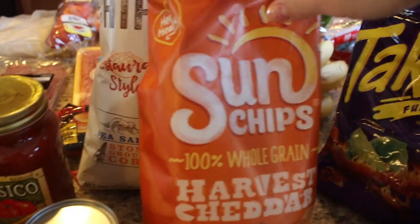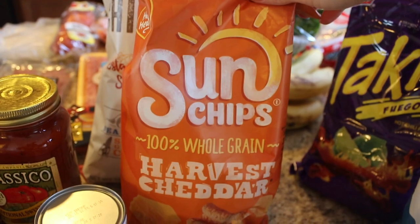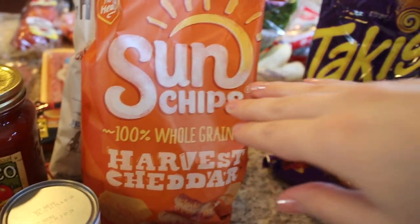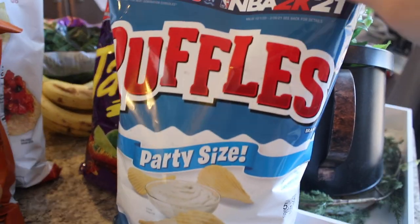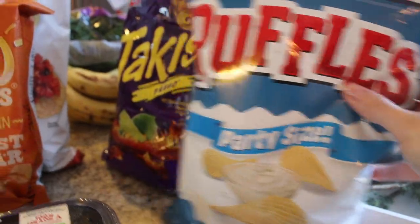And then for sub sandwich night, I got a whole bunch of chips. I got Harvest Cheddar Sun chips for my daughters because they're their favorite. And then I got some Ruffles just to have with the French onion dip I'm gonna make.